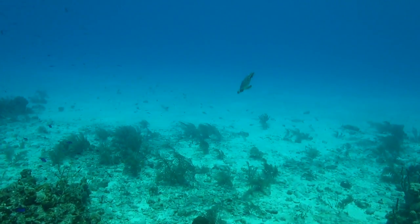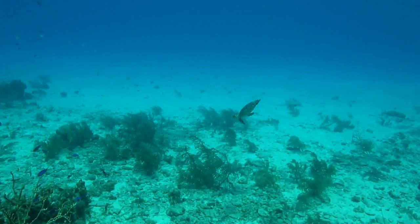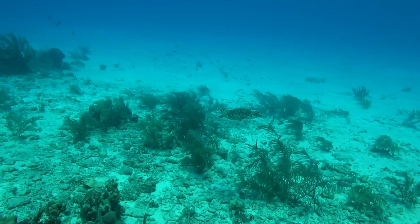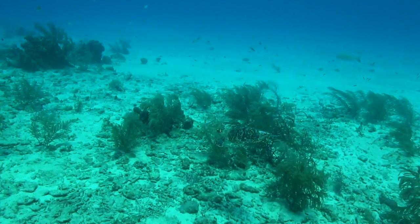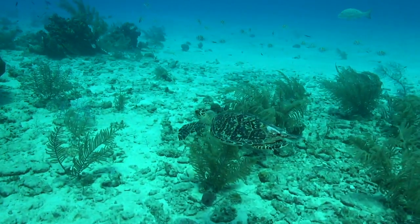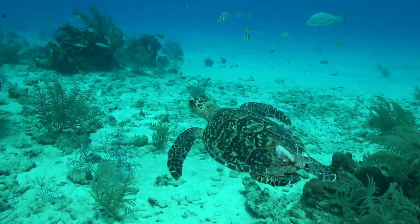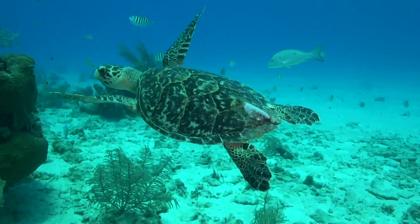Now, you wouldn't believe it, but I actually do think it is Patch again. So somehow we swam along the reef and just managed to bump into Patch. Yes, I've got the database up, and that is Patch. We didn't follow it, I promise. We literally just bumped into it again. It is happily just swimming around. It obviously went to the surface to get some breath, and it's come back.